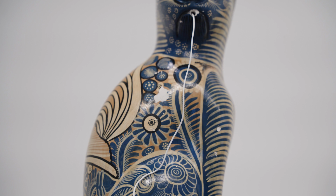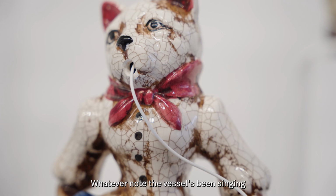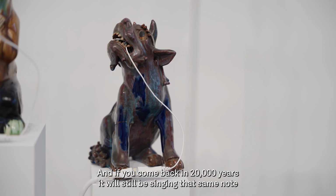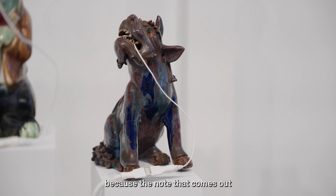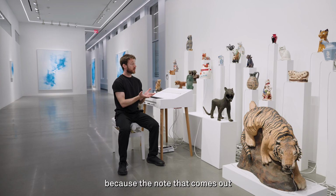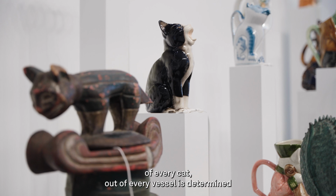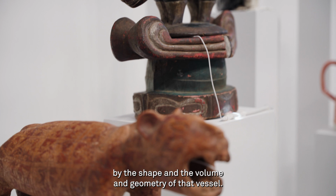Whatever note the vessel's been singing ever since it was made will be the note that it sings now, and if you come back in 20,000 years, it will still be singing that same note, because the note that comes out of every cat, out of every vessel, is determined by the shape and the volume, the geometry of that vessel.